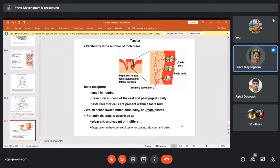But in animals, particularly in dogs, the taste for salt is quite less. The number of taste buds available for the taste of salt is very, very less in dogs as compared to human beings. Say something like 1700 taste buds are present in human beings, but in animals it is only 700. Further, dogs seem to have more taste buds than cats, say around 470 taste buds.